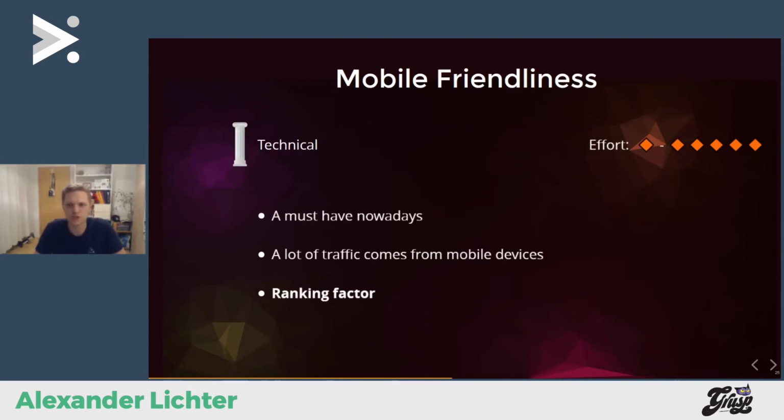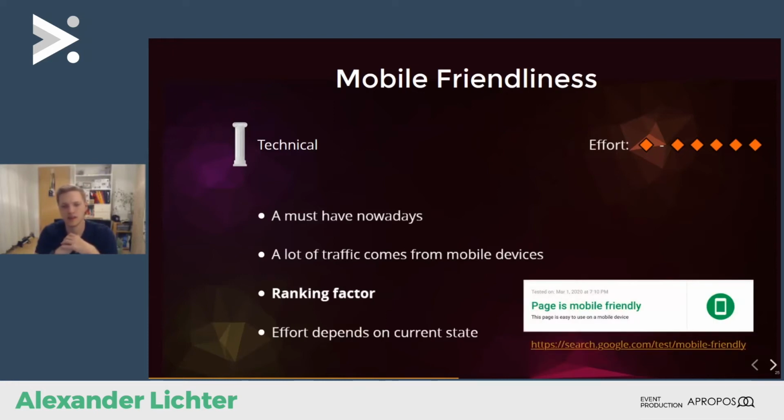So even if you say, oh no, we don't have that, Google will by default now use the mobile crawler to index your site. So if it's not mobile friendly, disadvantage in ranking. Good thing is they have a test to check if everything's all right, if they consider your page mobile friendly or not. And again, here the effort depends on the current state of the mobile friendly version of your site.